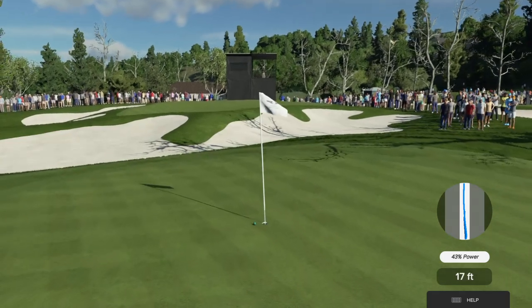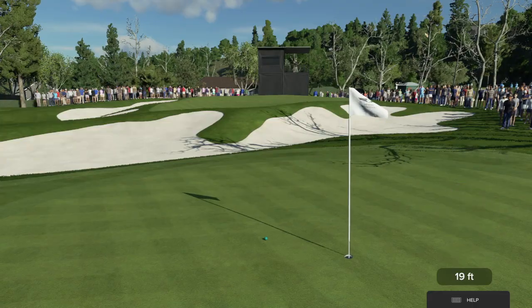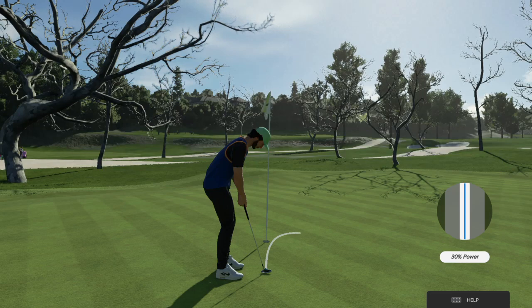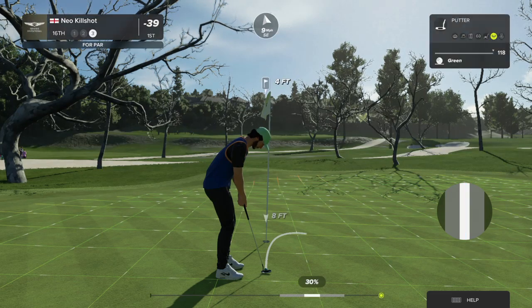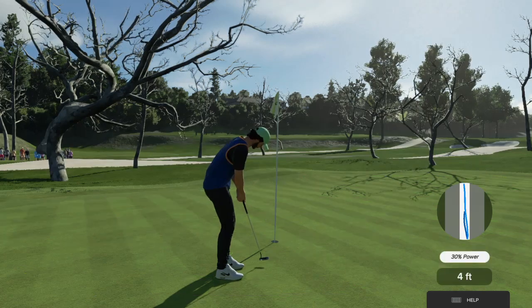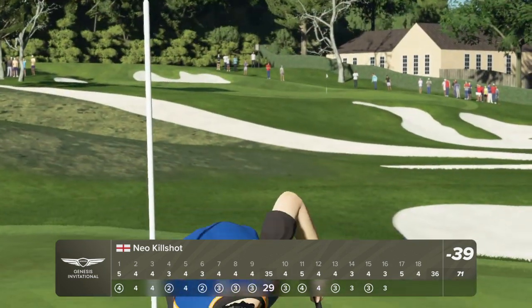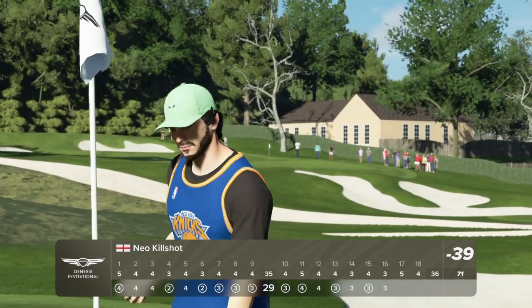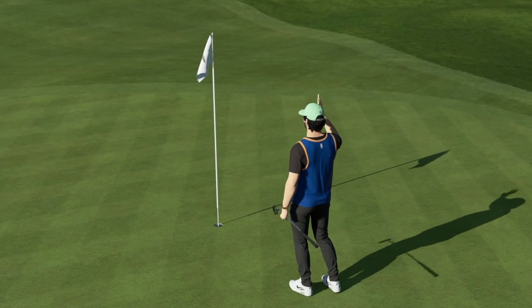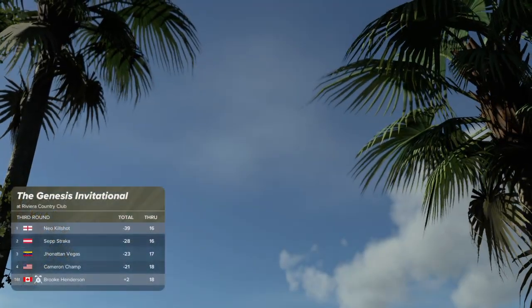Well, that's a nice line. That wasn't your best effort, was it? This is a par putt. Yeah, nothing to sweat over that one. We'll hold. And staying right where they were in today's rankings after that.